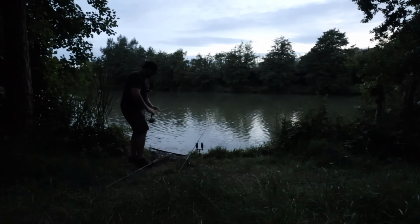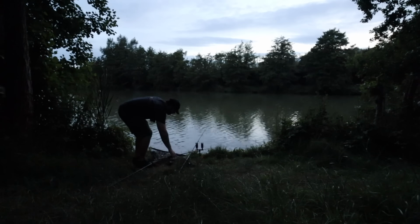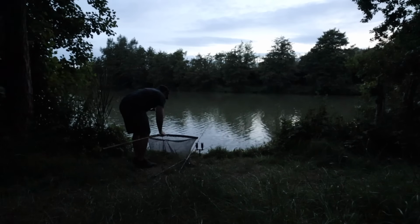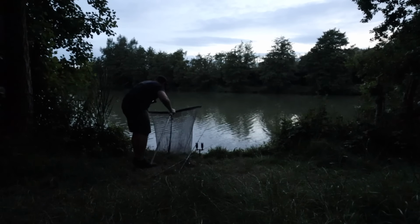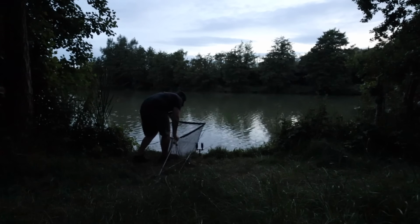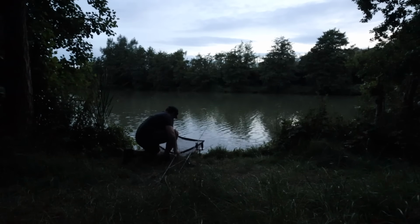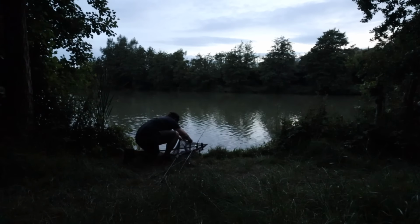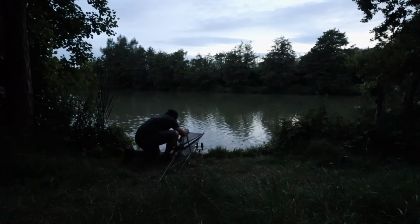Awesome. Right, I don't know why you can see me because the light levels are starting to go, but I'm going to unhook him in the net and let him go. I'm not going to bother messing him around. He's only a little one. But yeah, fish number six.